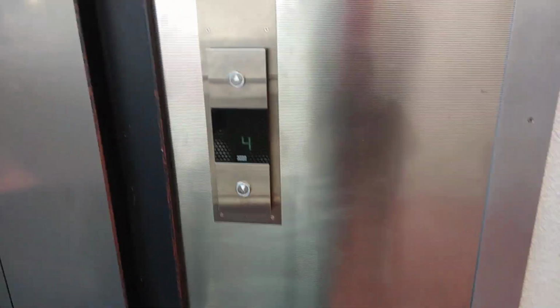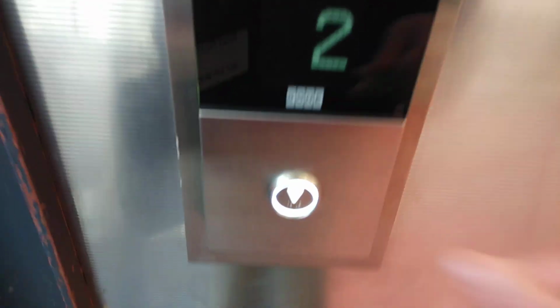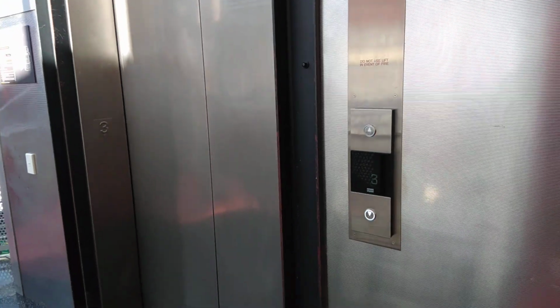Just wait for it. So yeah, these definitely look like new doors. The key's been replaced, and just wait till these people leave the lift. Then we'll take a spin on it. Okay, let's give this a spin. But yeah, this is like the 6th sighting of KONE 330, or maybe this is KONE 220. I don't know. So yeah, let's take a look.